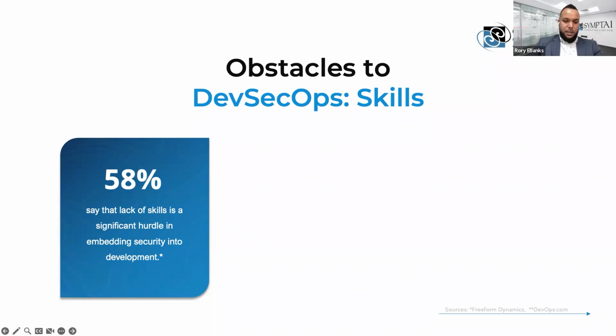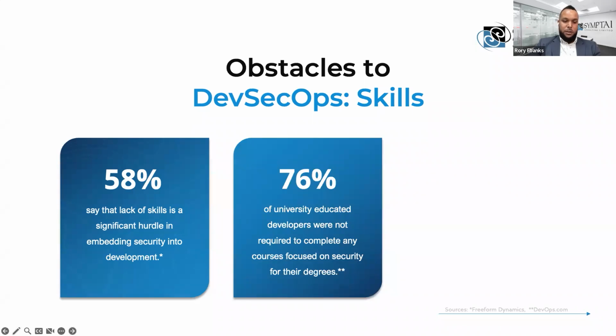Based on a survey that was done, 58% said that lack of skills is a significant hurdle in embedding security into their environment. And I do agree, because if we do not have the skill set, if we do not have the strong foundation from a security perspective, then it will be difficult for them to code securely, for them to understand the risk around it. And then this one is even more alarming. 76% of university educated developers did not require any type of security training to complete their degree. I remember even when I completed my degree, I did one security course, and that was an elective. So it wasn't mandated. It was an elective course, computer security.